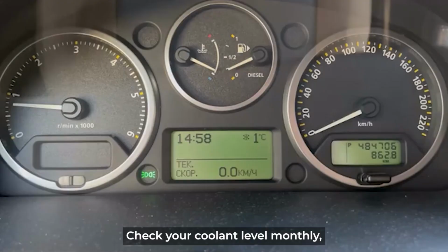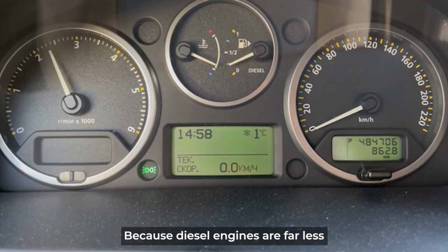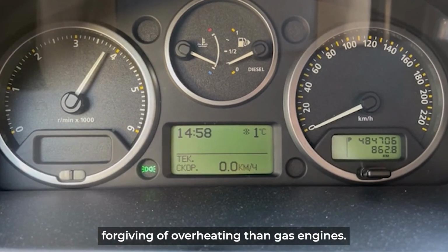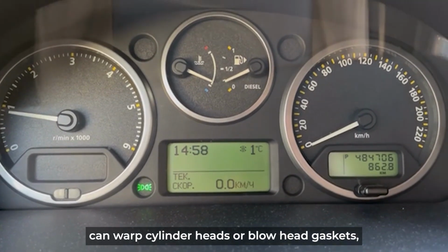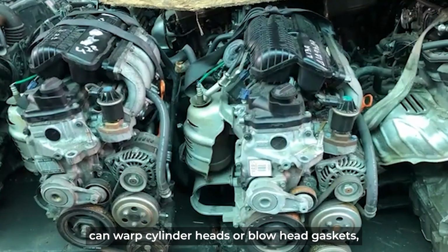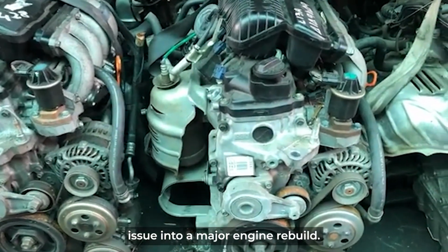Check your coolant level monthly, not just when problems occur, because diesel engines are far less forgiving of overheating than gas engines. Just a few minutes of overheating can warp cylinder heads or blow head gaskets, turning a simple maintenance issue into a major engine rebuild.